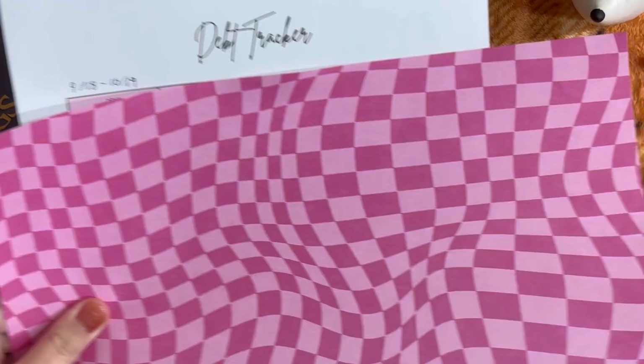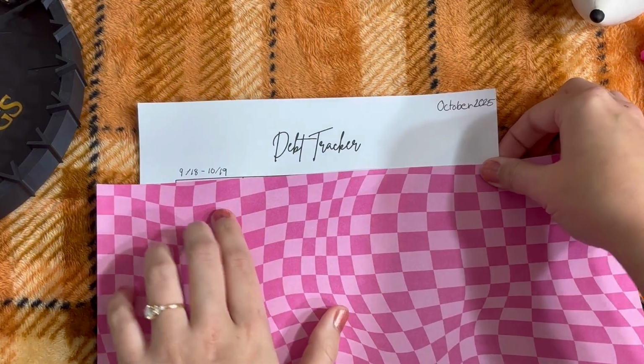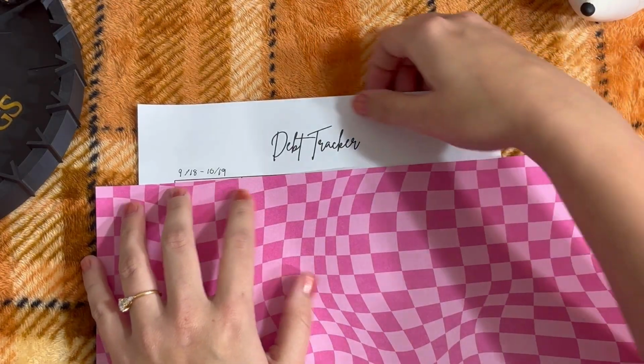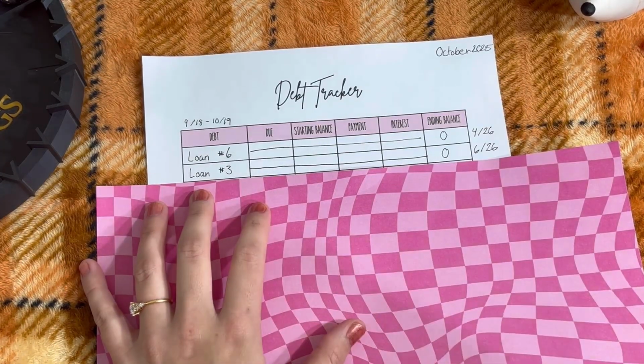So let's get October's. I'm just gonna put it all in one video probably, because why not? I have both of them here and there's no sense separating them. Okay, so this is for October now. Again, we're only looking at certain dates, whatever. We're making it work. Okay, so again, I won't talk about loan number 6 and number 3 because we've already done that. They're gone. They're bye-bye.